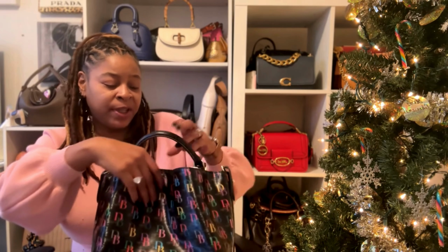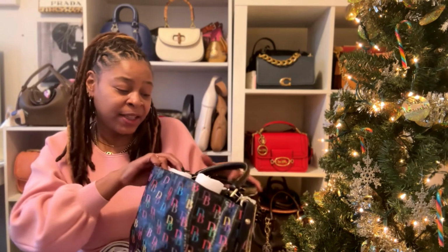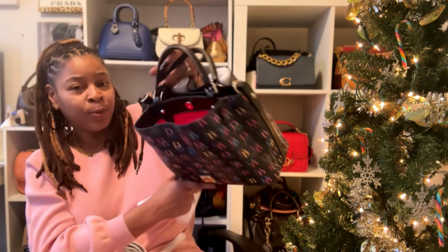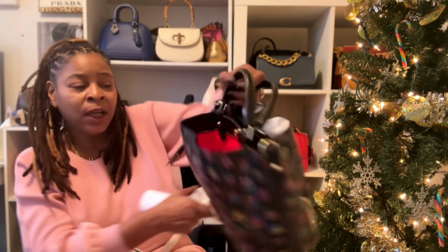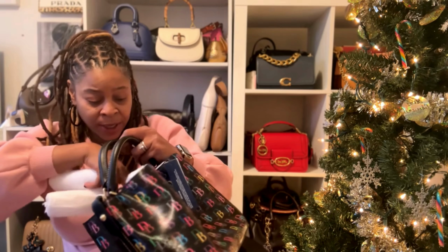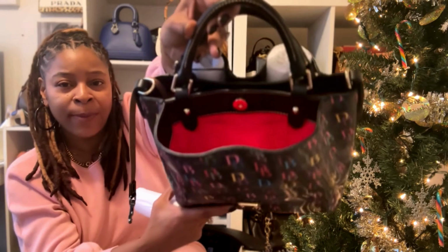And I like how Dooney rolled up this paper and put it in here to keep its shape. So I will definitely store this bag with these in here, just so that the bag continues to give what it's supposed to give. But this inside pocket is pretty big. You could probably fit any smartphone in here. And then this inside pocket is huge, and then there's a small hard pocket on the back wall. You may be able to see that.